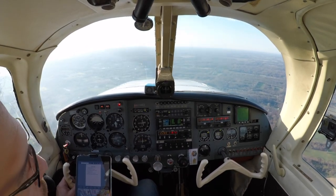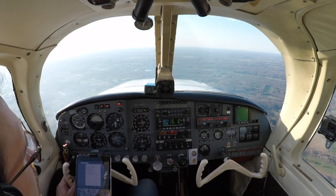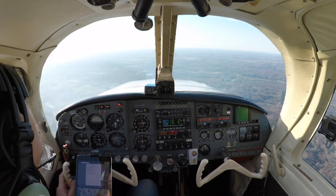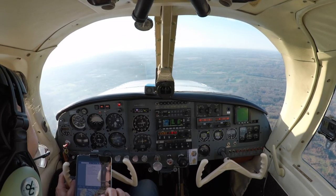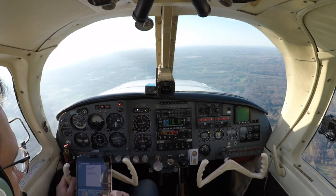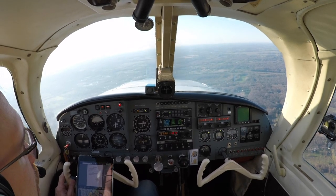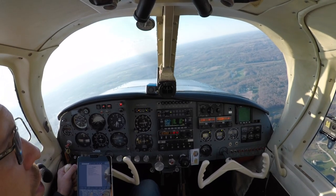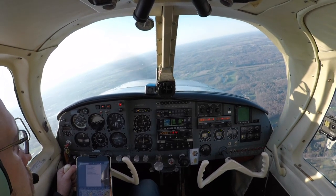I really like morning flying. It's pretty easy for me to get up and get after it, which is what I'm doing right now, of course. Not always so easy for the wife, so I have to work on getting her motivated to get up a little bit earlier, maybe, and get out here and enjoy this beautiful, smooth air. Unbelievable.